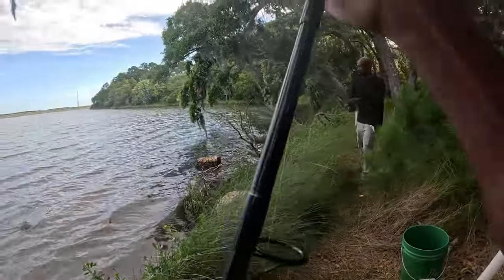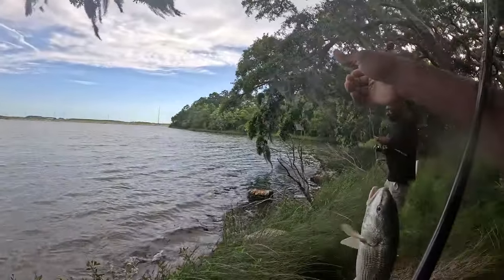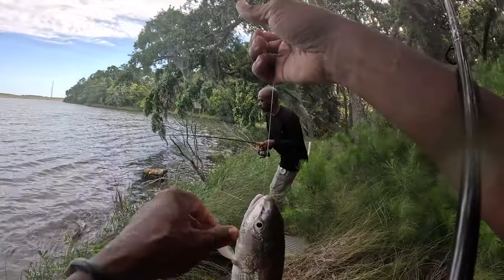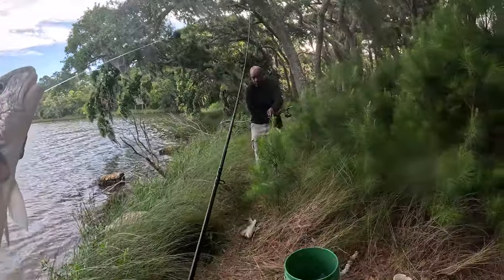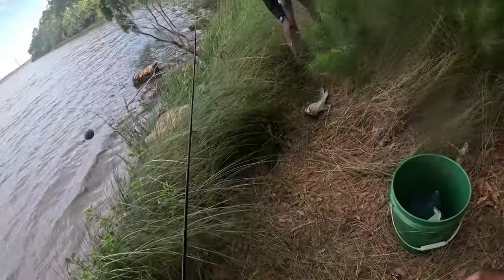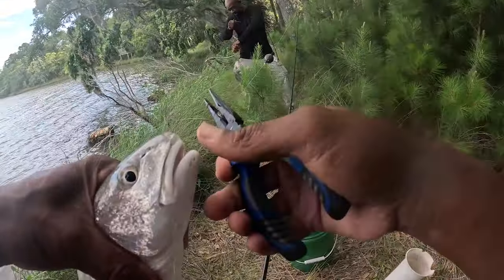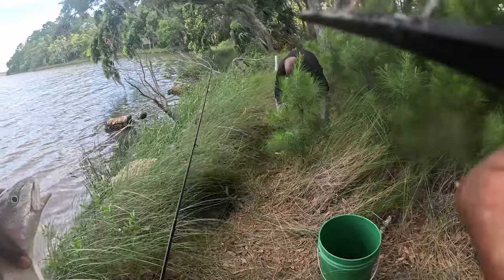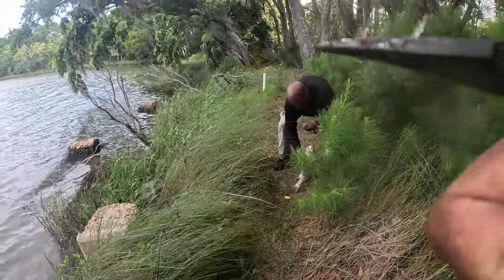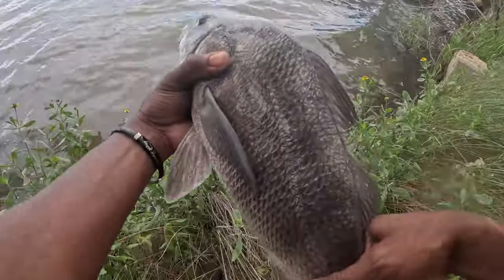You got a black drum? Dang, that's a nice solid black drum. Ooh, you bold. Yeah, that's the biggest one. Out his mouth, y'all. I get back when I release him. But yeah, that's the black drum right there. All right, release. He's in the fish that Eric caught in the water.